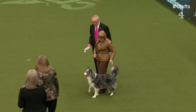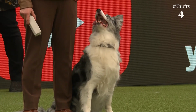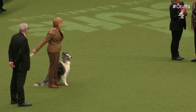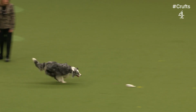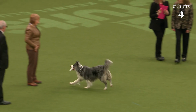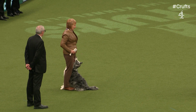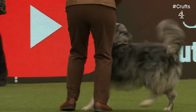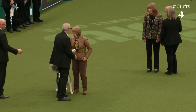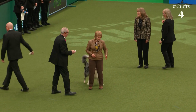So what we're now going to do is a retrieve, which involves throwing an article. We see a retrieve demonstrated by Kathy and Kaffner, a 10-year-old border collie. She's sent out to pick up the article, which she has to do cleanly, return and sit in front of the handler. Into a lovely position in front of Kathy there. And then when told, go back to the handler's side, and that finishes the retrieve exercise. And that was beautiful. Kaffner now thinks it's a toy, and is very happy with herself there. Still raring to go for more, even though she's 10 years old.